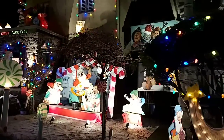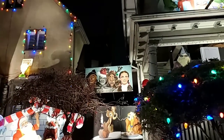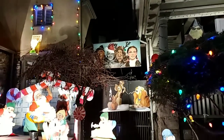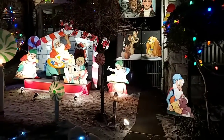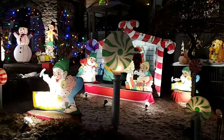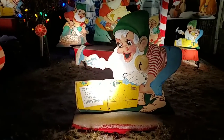And here is a nice area because they got some animated figures. We got a nice Wizard of Oz painting. And the elves are busy making their toys. But you gotta be respectful. Do not open till Christmas.